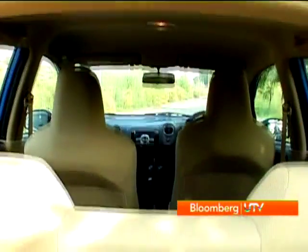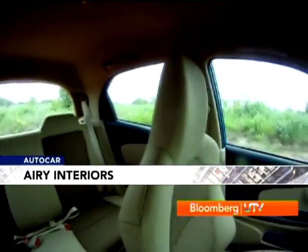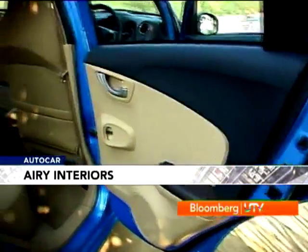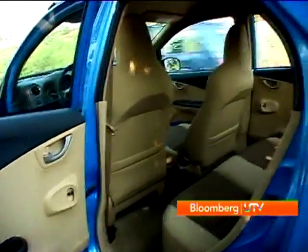From the inside, this glass area really makes the Brio a very easy car to park. In fact, all the glass area gives you great visibility all around the car, making it feel very airy and a whole lot bigger. That's exactly what shocks you when you get in. You don't imagine it from the compact dimensions, but there's lots of space on the inside.